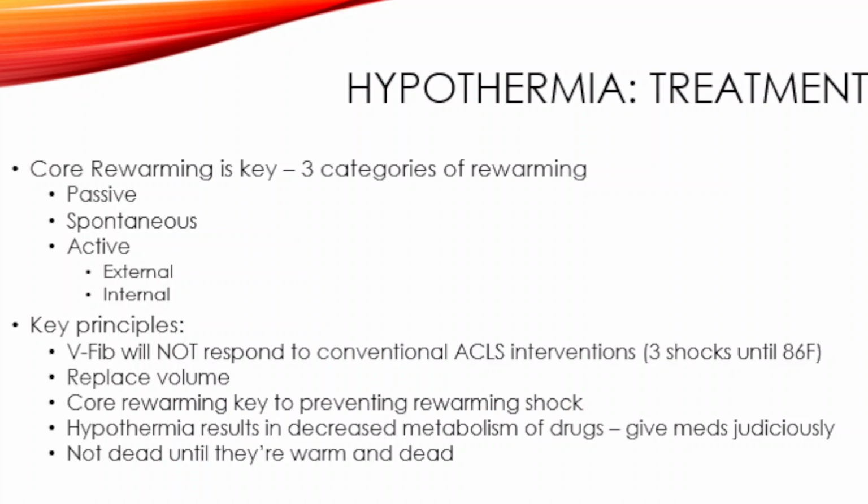Some key principles that you need to know in regards to the hypothermic patient is that VFib will not respond to conventional ACLS interventions. So that would be shocking, right? If the patient is below 86 degrees Fahrenheit, we do not continuously shock them because we need to warm them first. The priority is to warm them first, and then they can respond to the shock. They have just such a low level of metabolism, and then really, we need to discuss the problem at hand first, the primary reason why they are having a VFib.